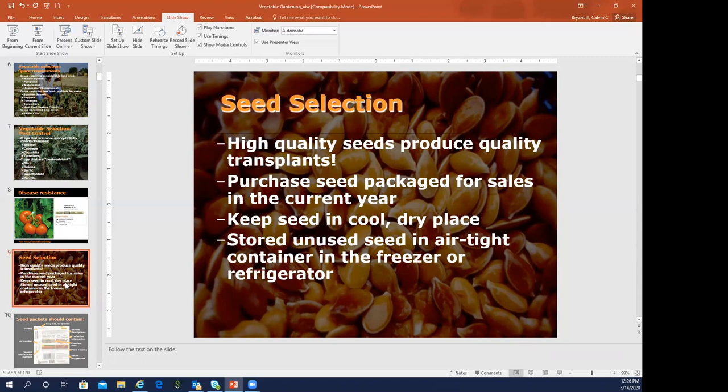Now, seeds can be stored, they can be saved, but you need to have a strategy to do that, and they need to be stored in a cool, dry place. One of the most common places that folks will store their seeds is in a refrigerator, in a container that keeps it really tight and dry without light. And some seeds can be saved multiple years. Some seeds won't last nearly as long.